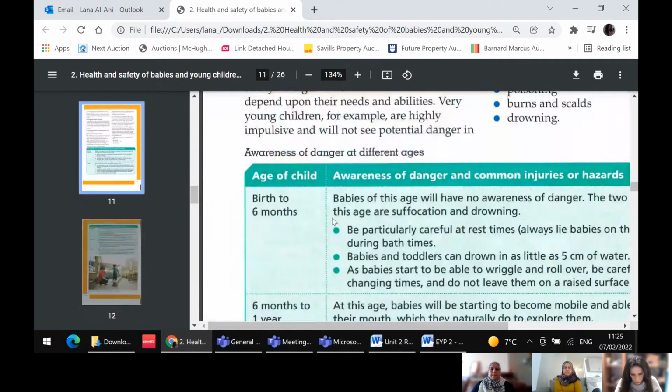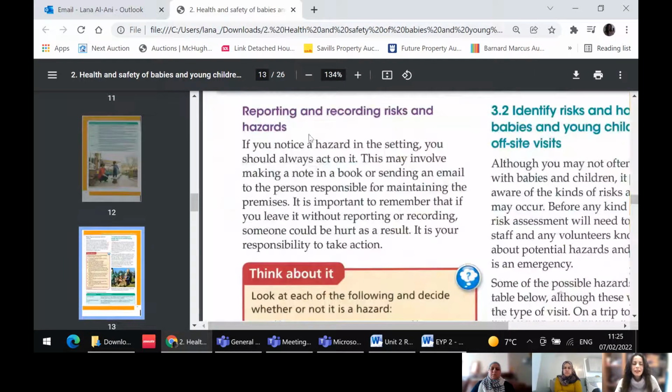Okay, now where we are: reporting and recording risk and hazard. This is important as well. You not only give awareness to the children, you need to report it and record it. Let us say you see something really dangerous. I would tell the children, oh, this is dangerous, you shouldn't play with the plug. You see the fire just happened now, the wire is melted, this is really dangerous. We could die if we touch it again. This is not enough. You need to report it and record the risk. If you notice a hazard in the setting, you should always act on it. This may involve making a note in a book or sending an email to the person responsible.